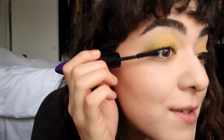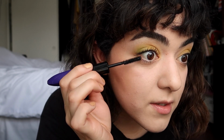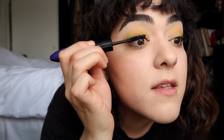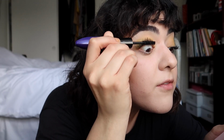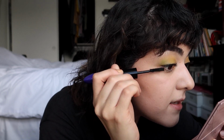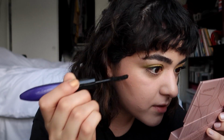Let me get closer so you can see. So if you're someone like me that likes going to concerts or likes going out and needs a good reliable mascara, then this one's actually really nice, and it removes very easily. This mascara does allow you to build up if you need to build up a little bit, and it doesn't look clumpy. I just really like it, and it's so affordable too.